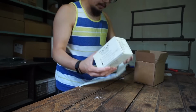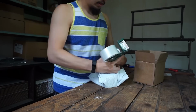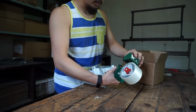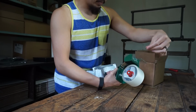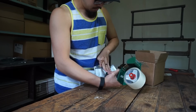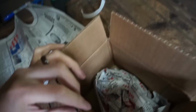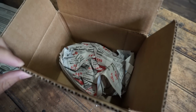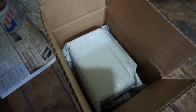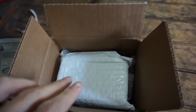So I have the item here, just gonna throw it in this poly bag. Now, both of these items I actually received eBay shipments in, so it's pretty sweet to be able to recycle some packing material here. Lining it up on the bottom over here. Tossing the package in. And we're gonna line up the edges with newspaper as well, just to protect it a little more.